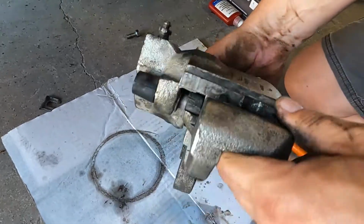If you do have a surge brake system like many of your boats do, you do need to flush that fluid. You need to clean the lines out, at least every couple of years or so.